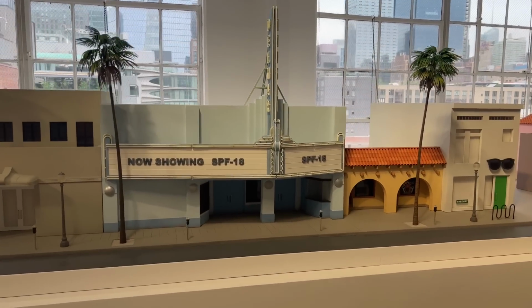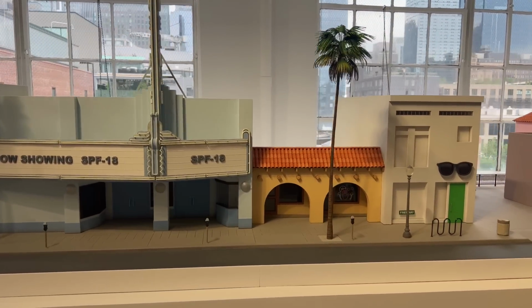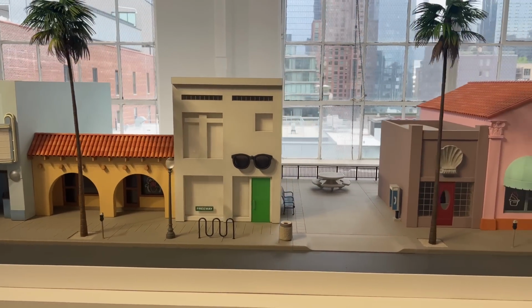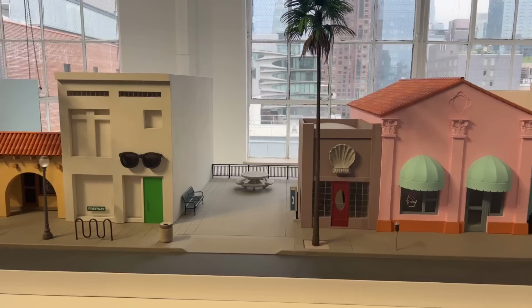I also love how they positioned this in the gallery because you can really see the juxtaposition between the California architecture with the New York cityscape behind it.